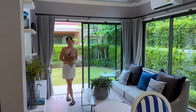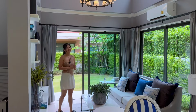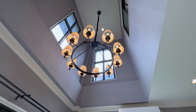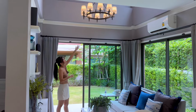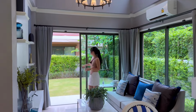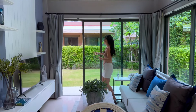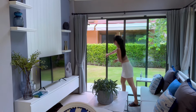Okay, welcome everyone, and this is inside the house. So the first area you are going to see is the living room, and this living room comes with a very high ceiling, and the height is 5.9 meters. And it looks absolutely elegant with this chandelier. Of course, in this living room, you have this glass sliding door, which brings in the natural lighting. And also, you can see the front yard view, including.